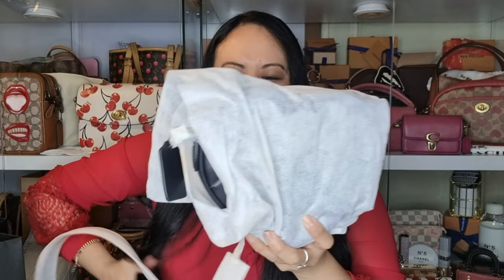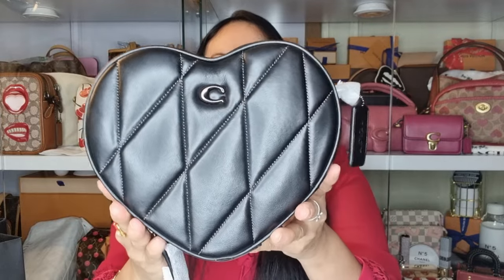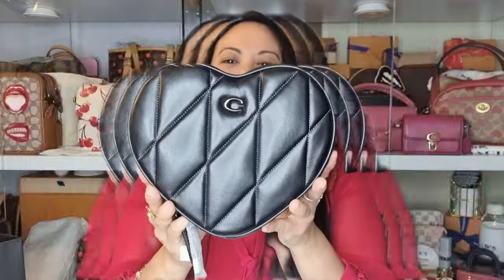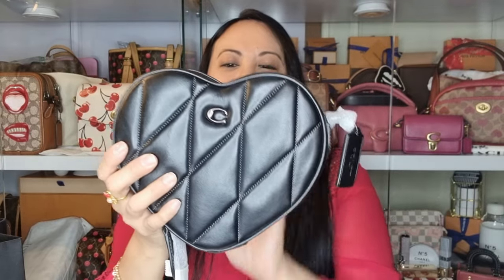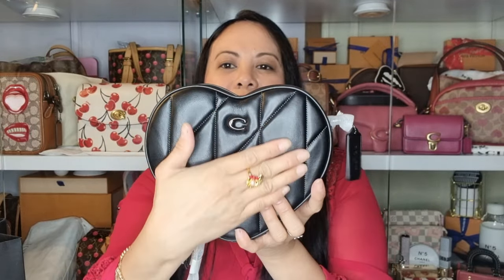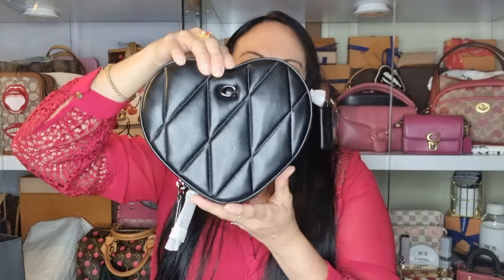the Heart bag. Yay! I'm so happy that I got this bag. It is so, so beautiful. Oh my God. And it feels so nice as well. I love it so much. What do you guys think?